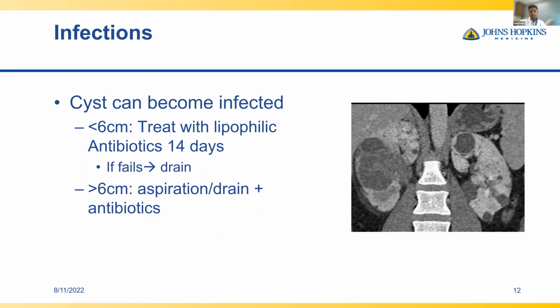Moving on to cysts. So cysts can become infected. In the photo on the right, you see the right kidney has a large cyst that has increased sediment and it is infected. Cysts, usually less than 6 centimeters, can be treated with lipophilic antibiotics, and usually you want to do a 14-day course. They usually present almost like a pyelonephritis picture. If they fail conservative management, you can always have your interventional radiologist or yourself, using ultrasound guidance, place a drain into the cyst. Usually you want to leave the drain in rather than just aspirate. You want to aspirate as much as you can initially, send for cultures, and then leave the drain in.